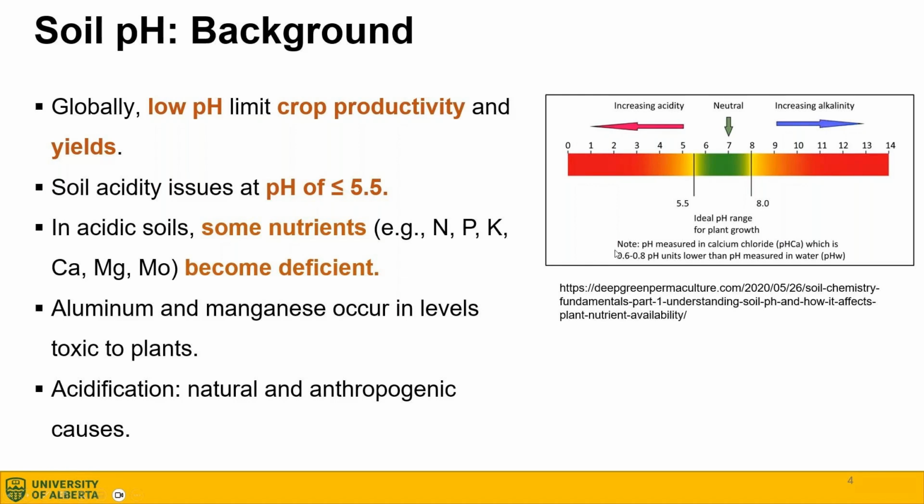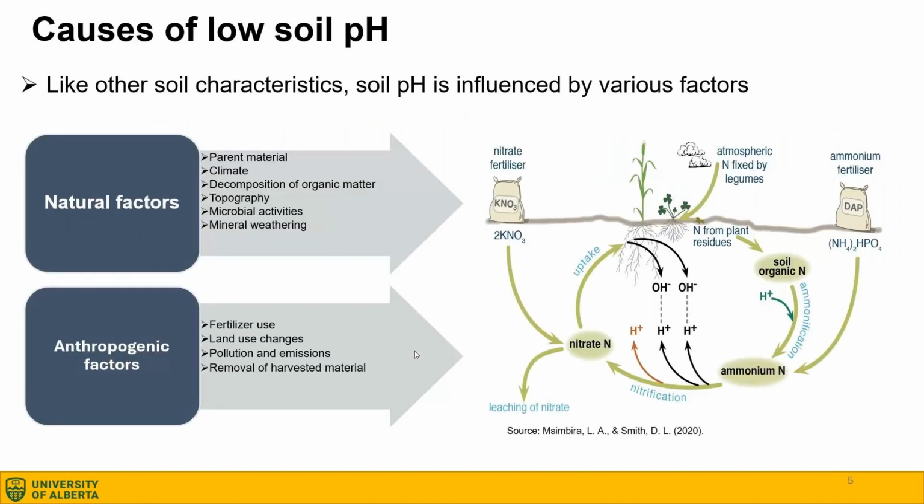I'm going to show you some graphs from recent research. We have high levels of aluminum and manganese toxicity, and this acidity, as I said, is caused not only by anthropogenic factors, which is the fertilizer use and removal of harvested materials from our soil, but also the bedrock material under which crops are grown, or where you are located, might also be contributing to your acidity. I've talked a little bit about fertilizer.